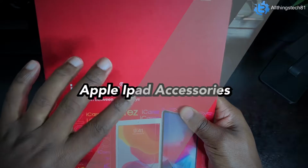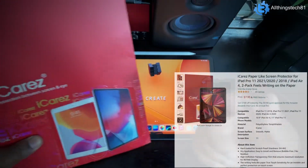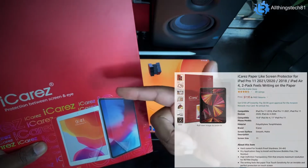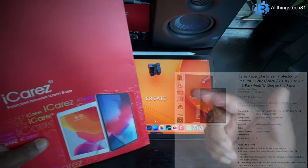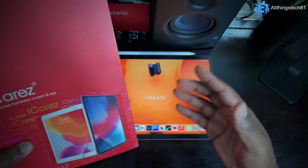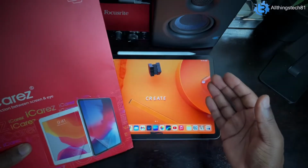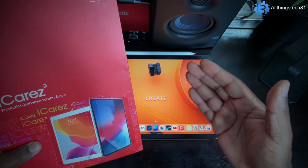So one of the first accessories that I think you're going to want to grab for your iPad is going to have to be a screen protector. This one is by iCares. I did a whole video on this actual screen protector. This is a matte one, which is what's currently on my iPad. However, I am still in the process of trying to get a tempered glass to switch it out. There's nothing wrong with the matte screen protector or the tempered glass. It's really just personal preference, whichever one you prefer.